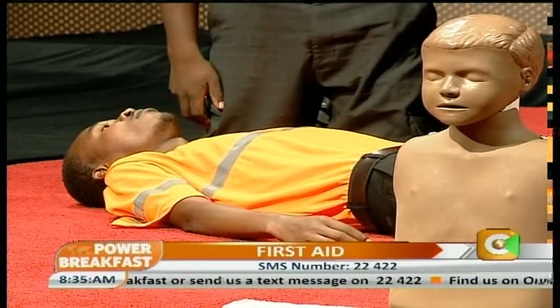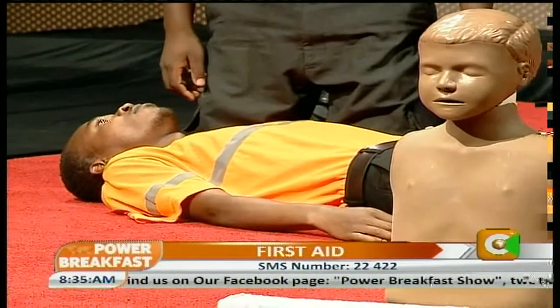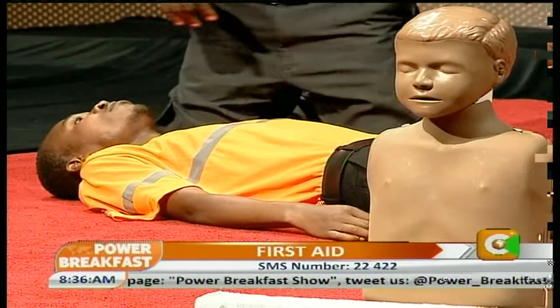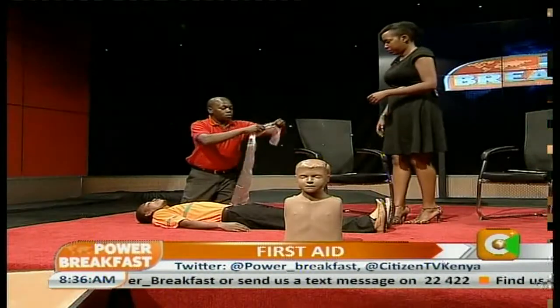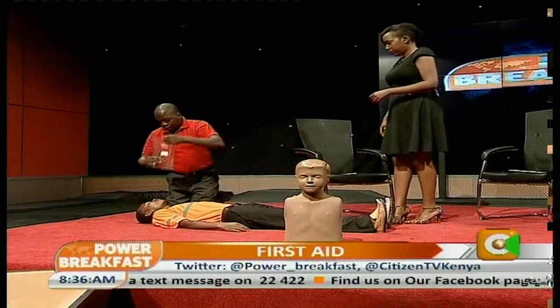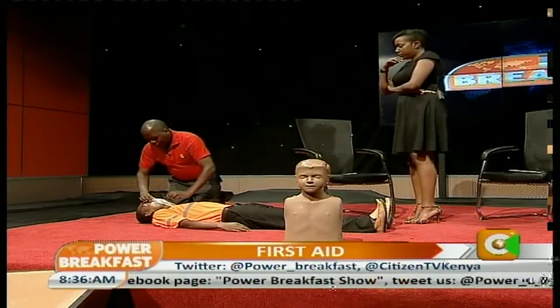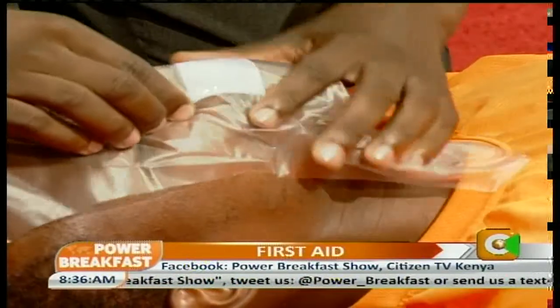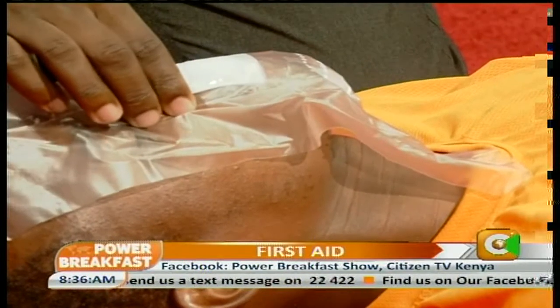attempted rescue breaths. So I'm going to use my face mask. Then I'll press it on the victim's mouth, and then I pinch the nose and then try to breathe on the victim. So I'll take in a deep breath, then try to breathe.